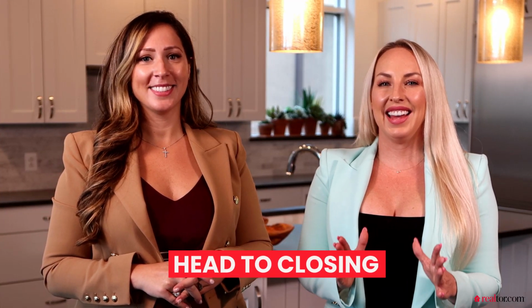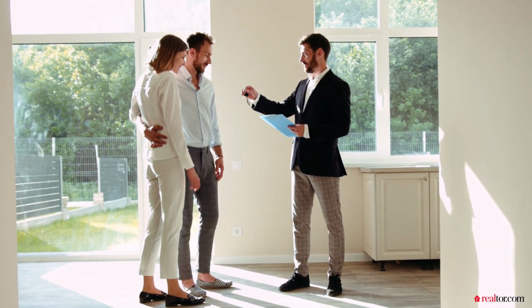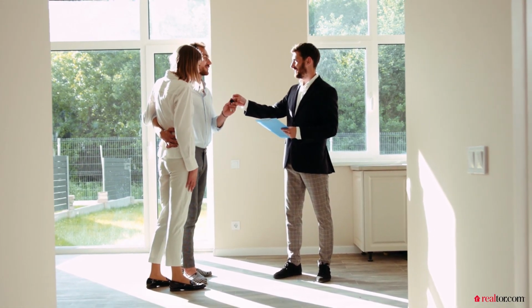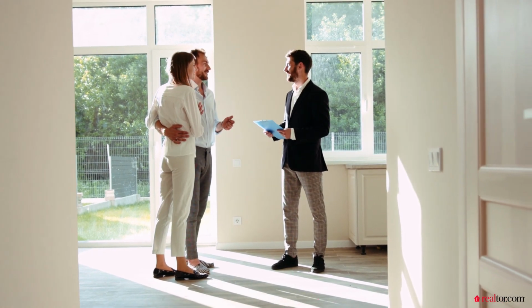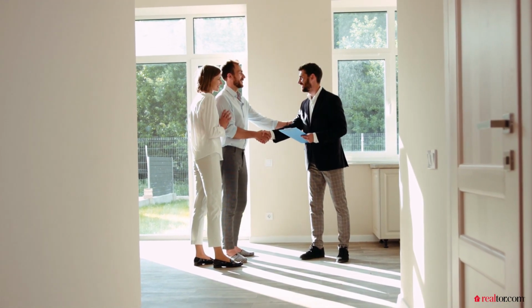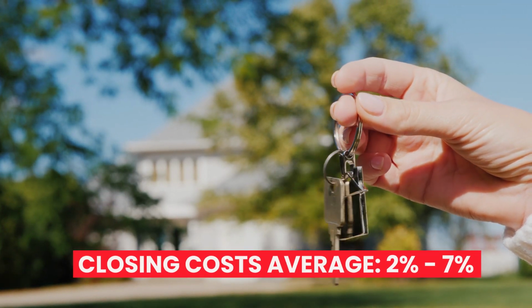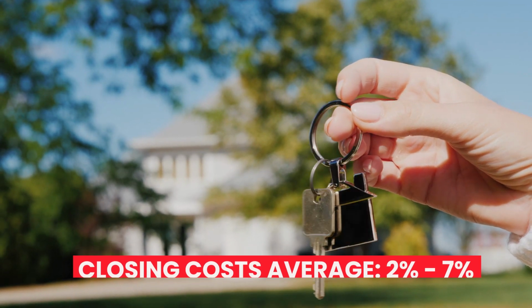Step 9, head to closing. The closing process brings together the parties who are part of the real estate transaction, including the buyer, the seller, mortgage representative, title officer, and others. Closing is the day you officially get the keys to your new home and pay all the various parties involved. That will include your down payment, closing costs, and loan processing fees. Closing costs can be sizable, averaging from 2% to 7% of the home price.